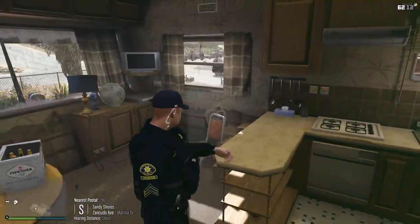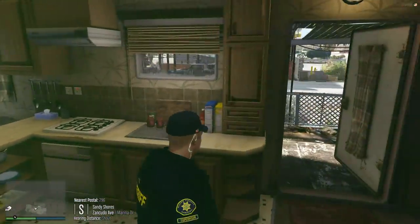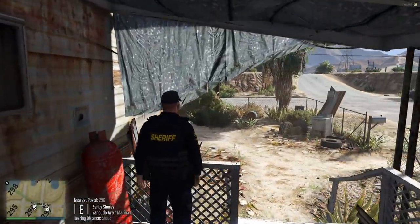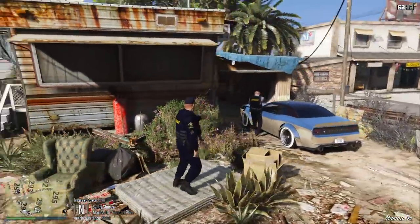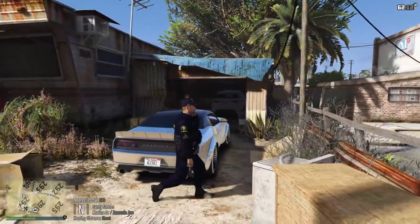King 30, be advised, the trailer is clear. Subject is not in here. I thought he was going to be in here. Oh, we got to check the garage. He's going to be in the surrounding area. Did you check the garage? King 30, we got another vehicle inside the garage. Not sure if there's any occupants in it.